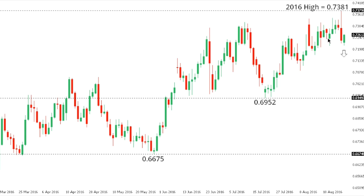Kiwi dollar. Kiwi is stalled out in recent trade at 2016 highs of 73.81, and it looks like the market could be in the process of rolling over after continuing to show signs of stalling out above 73. Look for deeper setbacks over the coming sessions back towards key medium-term support at 69.52. Only a break back above 73.81 would compromise this outlook.